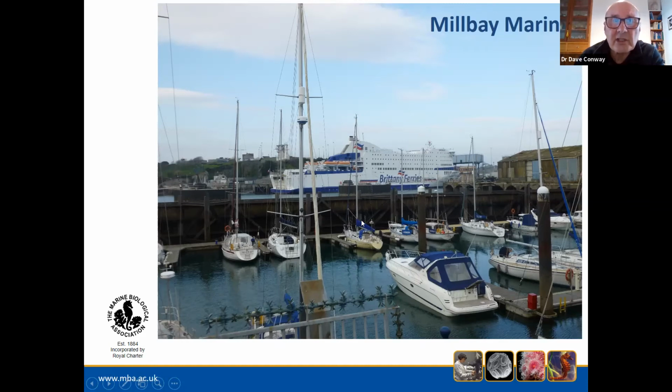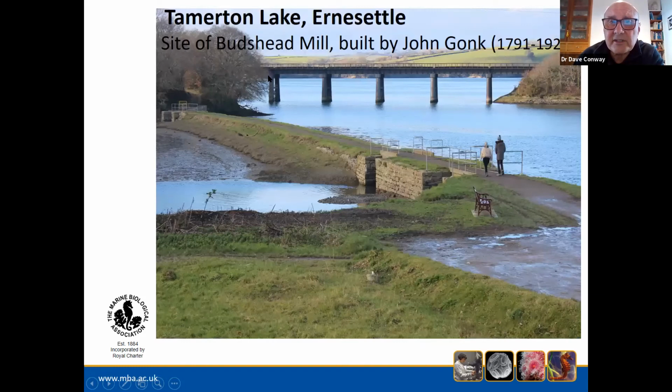Another place I go is up in Ernesettle. And this is the River Tamar behind. This is the rail bridge which goes up the Tamar line up to Gunnislake. And this is a big inlet called Tamerton Lake. And it's quite an interesting spot. It's the site of Bude's Head Mill. Bude's Head Mill, the mill house was here.